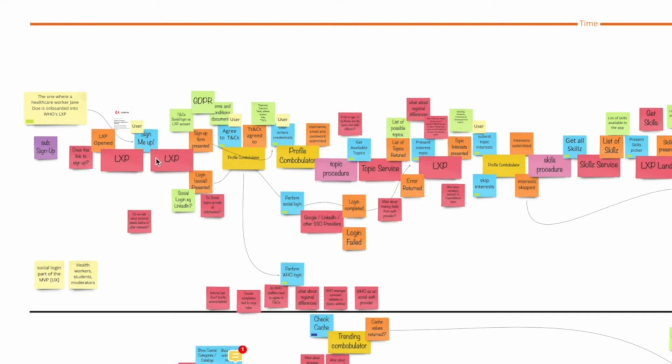So what was the information that was needed in order to be able to present a sign-up form? Things like terms and conditions, GDPR, and then with these on display, the user might agree to the terms and conditions. This information would have to be captured somewhere, and so we called this thing the Profile Combobulator. The reason why we called it a combobulator was because we weren't sure what to call it just yet, but we knew that it was taking information from different sources and aggregating them together into this new meaningful object.